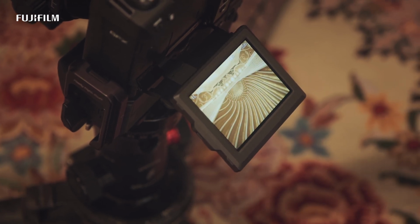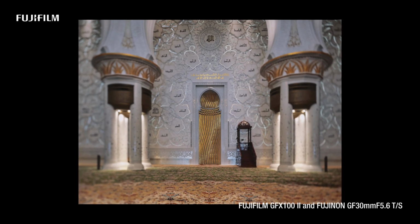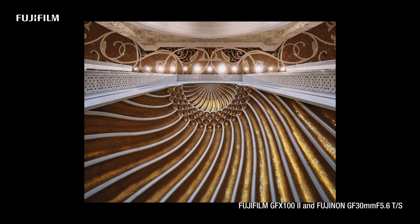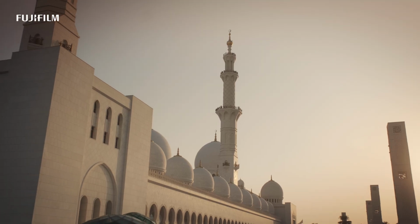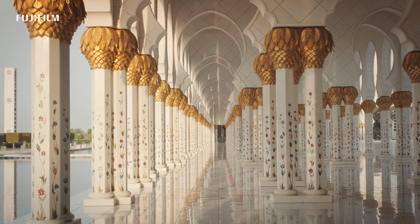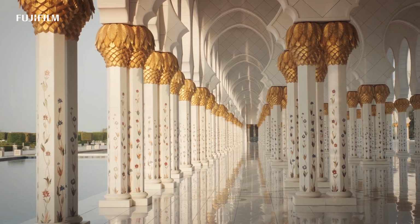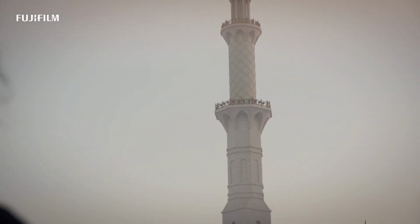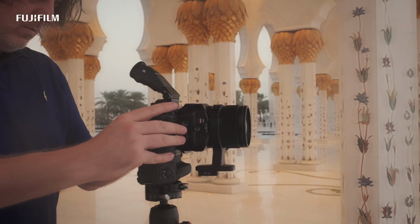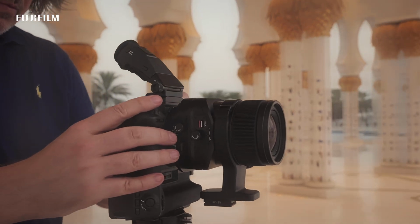The handling of the camera feels a lot more responsive. You can navigate through pictures much quicker. You can zoom into them, you can pan them much faster. Another very important point is that you're no longer now locked to the size of the body. You are now able to remove the battery grip, which is modular now. You're going to end up with a much lighter camera. And again, this opens up the camera to many more photographers.